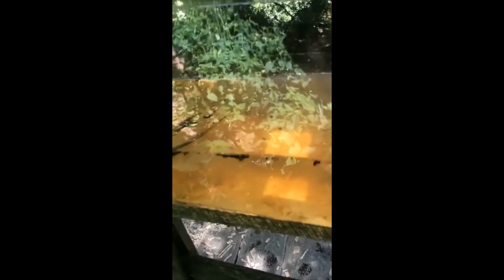We're just gonna keep the camera on him for a little bit to see if he scoots around a little more, since it is so cool to watch. There he goes. He's scooting away from us.